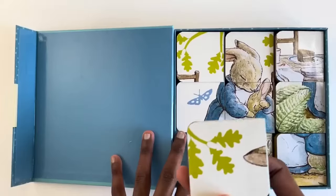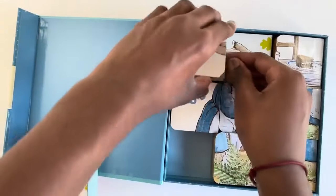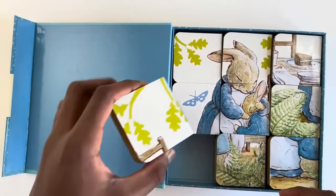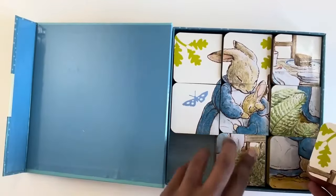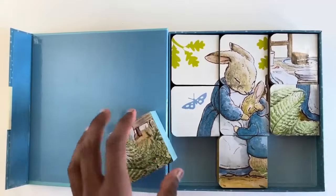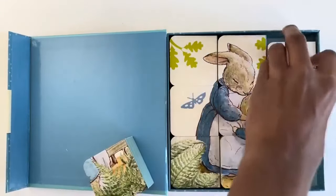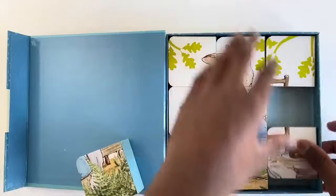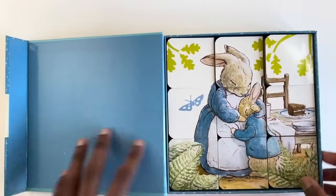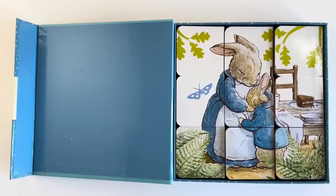And I think that's the top of Peter Rabbit's dad's ear. So that is going to go there with that. And where's this going to go? Ha, I see Peter Rabbit's body. So this must go here. And this must go there. This here. And this here. Wow, this is a truly magnificent puzzle with a heartwarming moment with Peter Rabbit and his dear mother.